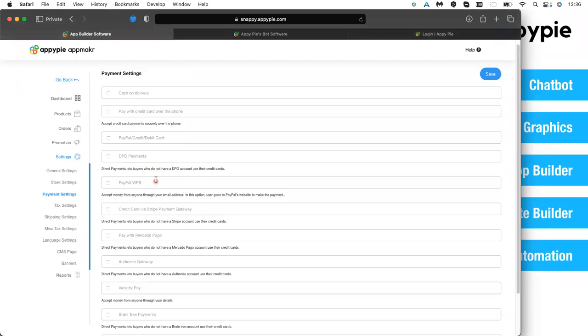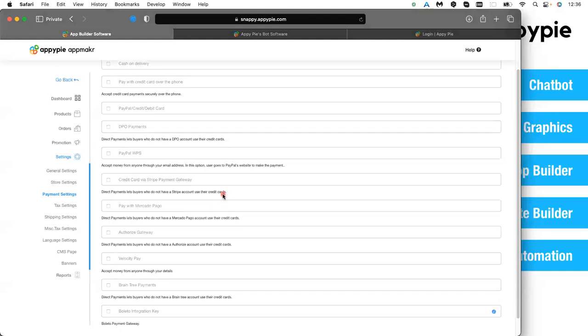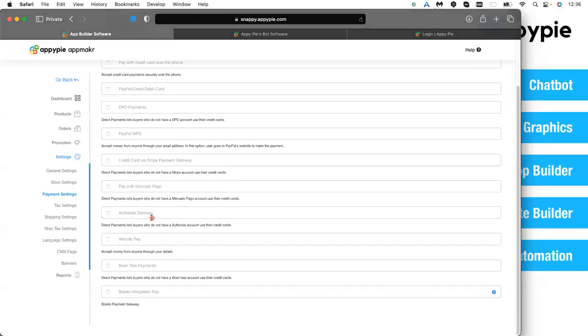But the ones we do support, you guys can see here, one of the big ones is PayPal, and then Stripe payment gateway. Stripe, I would definitely recommend. We use it internally. It's a really good platform. And then you have your other ones like Authorize.net Gateway, Velocity, Braintree Payments, and a couple other ones for other foreign countries as well. Okay.